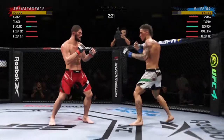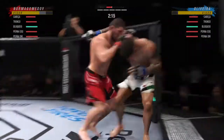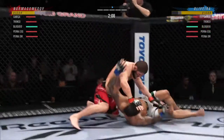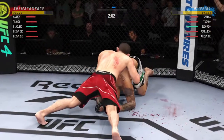Oliveira's kick is blocked. Look at him working at trying to shut the liver down. Oh, good opportunity to do damage here. He's got that tie clinch. And now he goes with the... Oh, and he hip tosses him to the mat. Now we'll see what he can do from here, DC. Right into side control. He's going to try to control him, then find a submission.